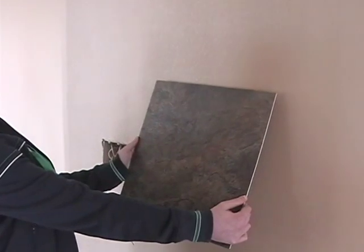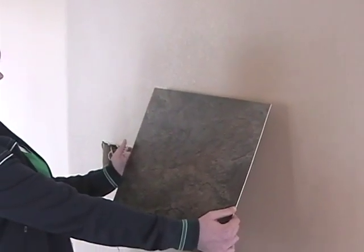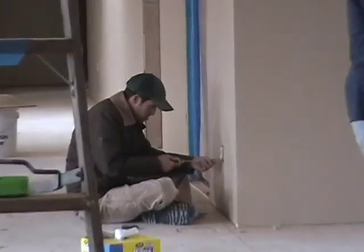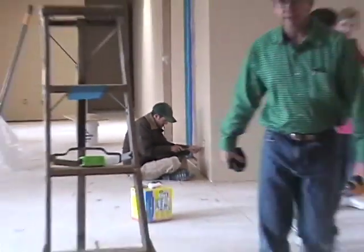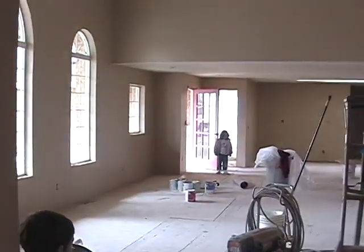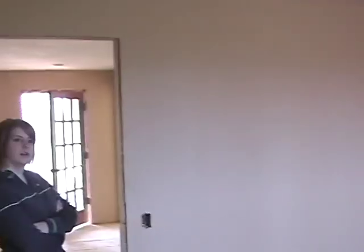Oh, now there's the tile for the floor. Yep. Very nice with that color. There's Paul putting in the outlet. Close up, honey. Oh, there's Papa. There's the garage area. Here's Danny's room. It's all just brown now instead of brown wood.